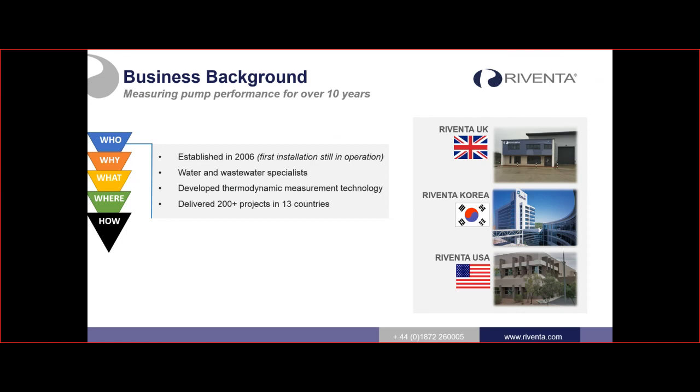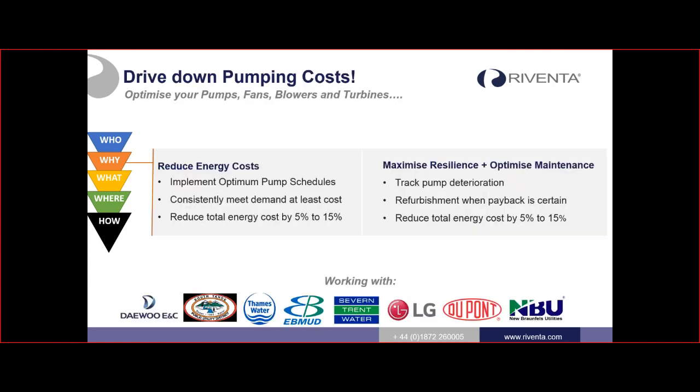Very quick background. We've been doing this for a number of years, heading towards 20 years, specializing in water and wastewater. Our flagship technology is a thermodynamic pump efficiency measurement methodology and technology. We're currently operating in 13 countries and we're seeing a lot of different challenges and opportunities to improve operations, and we're sharing that with clients as we meet, and they're sharing their experiences with us. So pretty happy today to share some of these things with you guys.